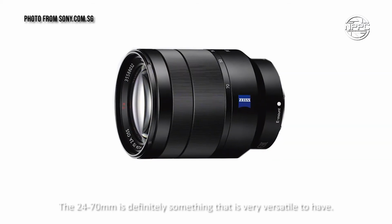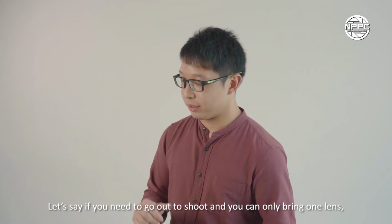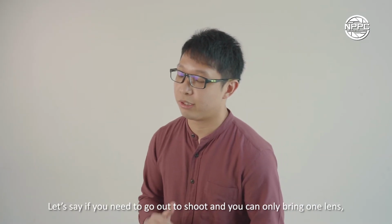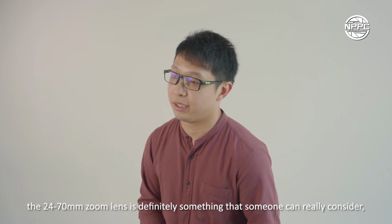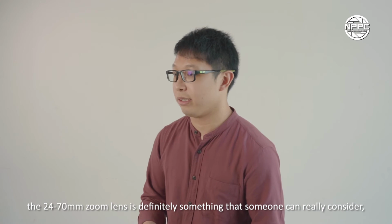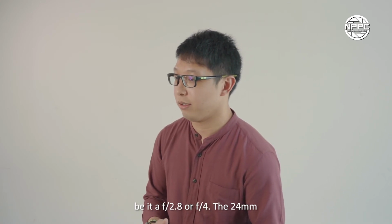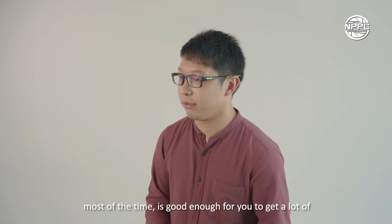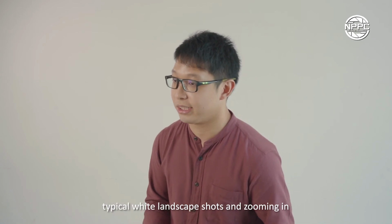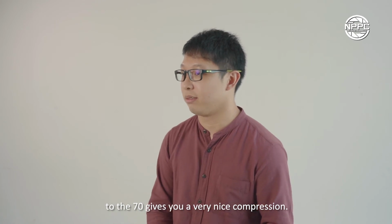The 24-70 is definitely a very versatile lens to have. Let's say you need to go out and shoot and you can only bring one lens. The 24-70 zoom lens is definitely something someone can really consider, be it f2.8 or f4. At 24, most of the time it's really good enough for you to get a lot of typical wide landscape shots. And then zooming into 70 gives you very nice compression as well.